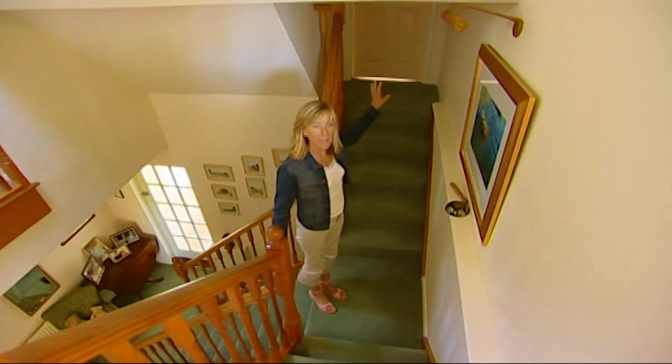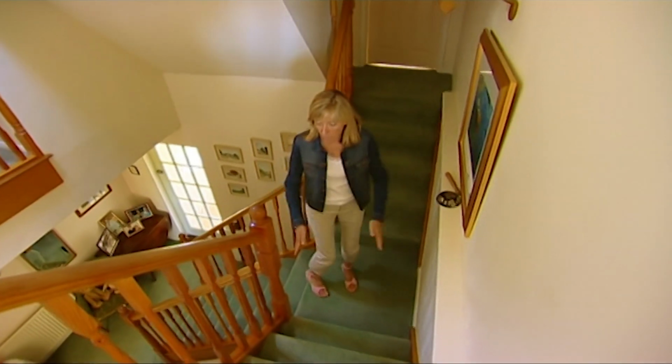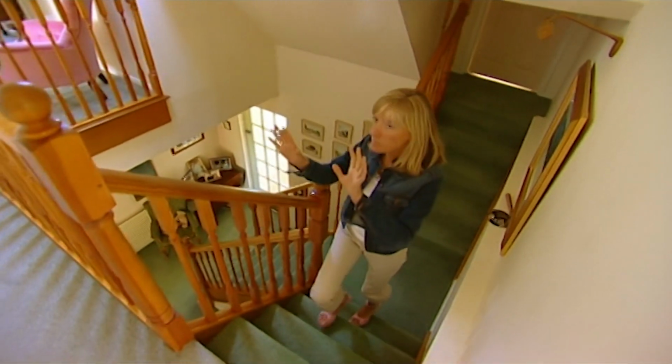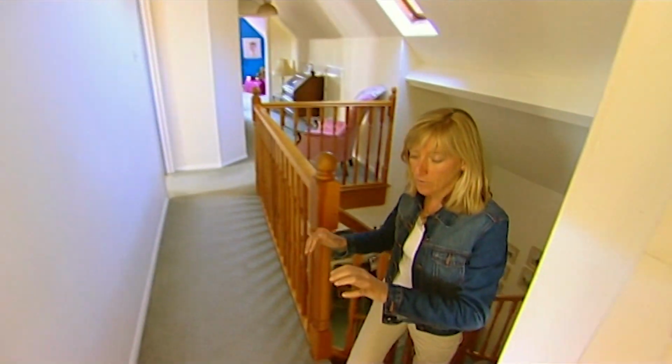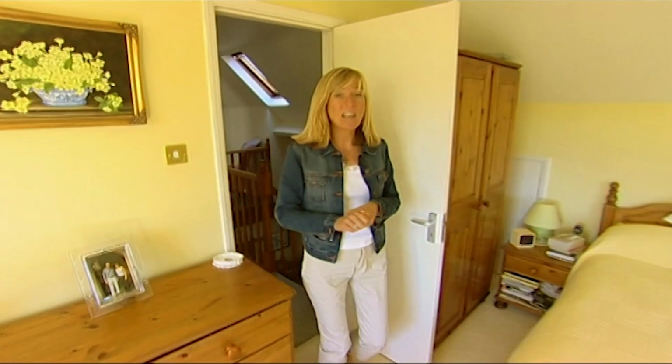Going up this way, that leads to bedroom number 1. It's a really good sized room which has been built over the extension. So then coming up this way, all the bedrooms on this side are over the main house. The first room we come to is the master bedroom, which is lovely.